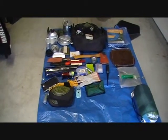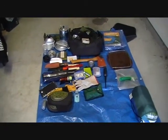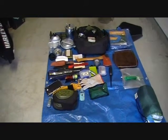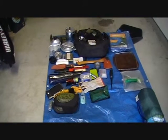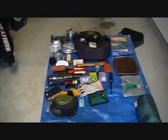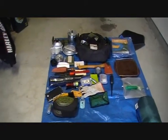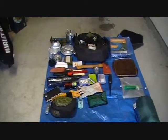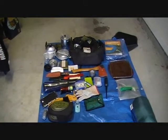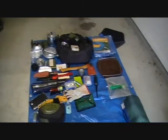The reason for the clothing is most of the clothing I'll be carrying on my person. When I'm riding the bike, I'll be wearing jeans, but when I'm actually going to sleep, I'll wear a pair of tracky pants. I'll either wear them underneath my jeans while I'm riding and then take them off and put them away when I get to the destination, or I'll put them in the bag or something like that.